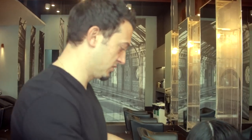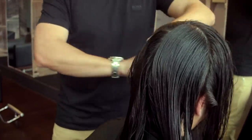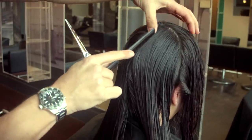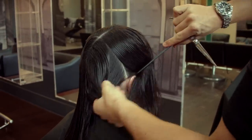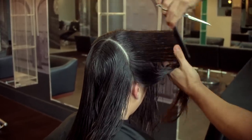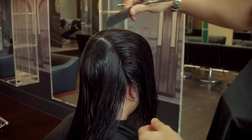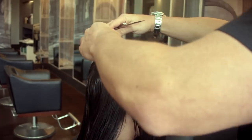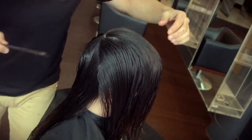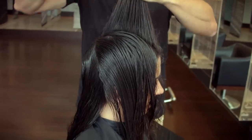Want to do the back, I actually do this in two sections. We're going to take a section just below the crest line. We're going to comb this forward, leave the back left out. This again is a continuation on from the front section. So obviously we've got our marker set from the front.